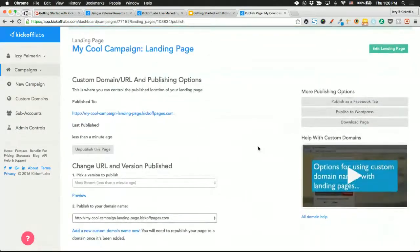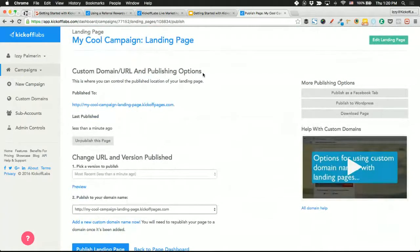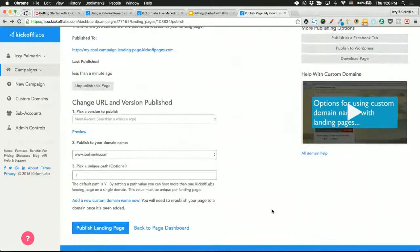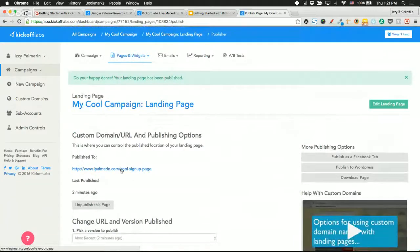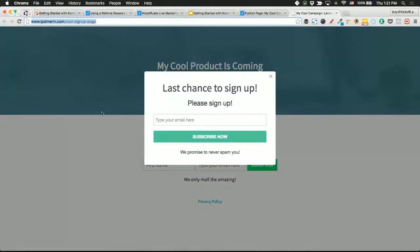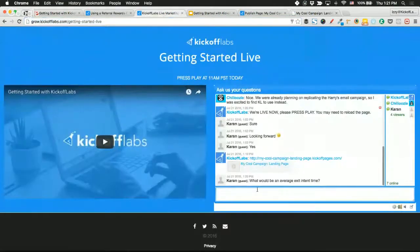So I just went back, and I'm at my publisher screen where I could change my actual URL. So to publish to my own custom domain, I would just click this drop down, click my URL. And since I personally already have a KickoffLabs page published to just ipalmer.com, I'm going to go ahead and put a path. So I'll say cool sign up page. That should be free. And that's it. And basically, that landing page is now published to my own domain. I'll go ahead and share that in the chat with you guys.